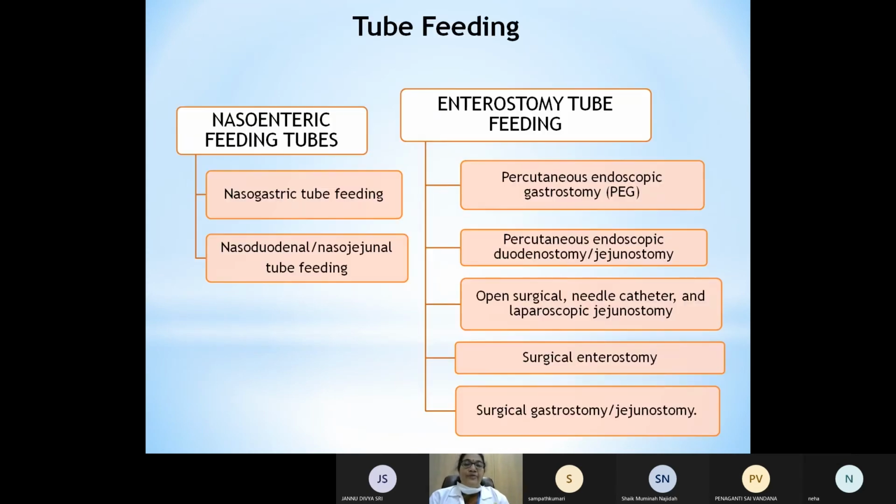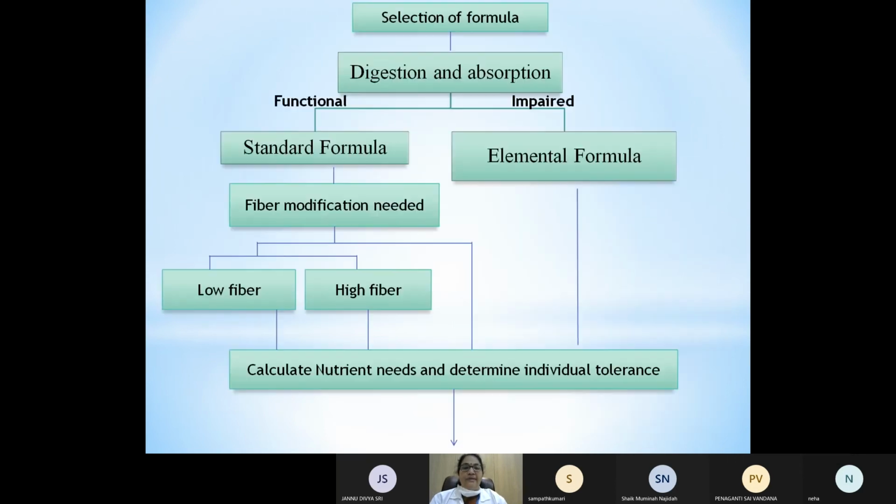And this is about enteral nutrition. Usually these are the routes by which we give feeds enterally: nasoenteric feeds and enterostomy tube feedings. In nasoenteric feeding tubes, there is nasogastric tube feeding, and nasoduodenal or nasojejunal tube feeding. In enterostomy tube feedings, there are percutaneous endoscopic gastrostomy, PEG, percutaneous endoscopic duodenostomy or jejunostomy, PED or PEJ, open surgical needle catheter and laparoscopic jejunostomy, surgical enterostomy, and surgical gastrostomy or jejunostomies.